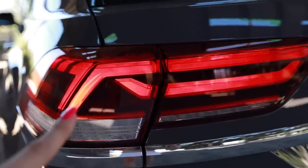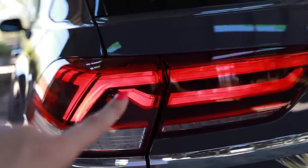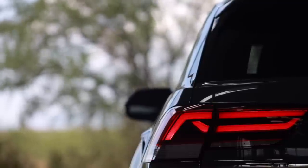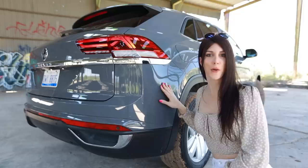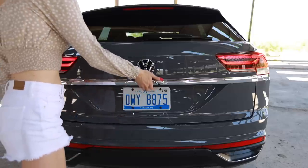I doubt this was intentional, but it does kind of look like there is an R in the shape of this LED taillight element, which would look really good if this was the R-Line edition. What is going on back here? They're not even trying to make a fake exhaust tip. They just put like an eyebrow of chrome plastic and pretend it's an exhaust. It's a crossover, might as well show the part that matters.